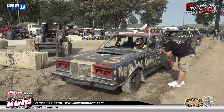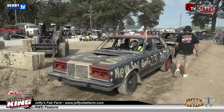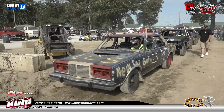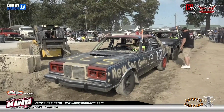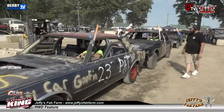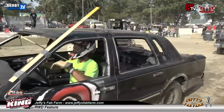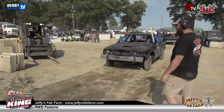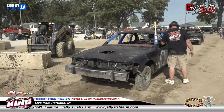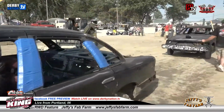23 of Brody Ocker right here in front of us. This is a pretty stock class. 23 getting pushed because the car died, looks like. The 8 pushing him out there. The 8 is Chandler Napier. Looks like the number 8 of Chandler Napier going to give him a little shove. 031 making their way out.